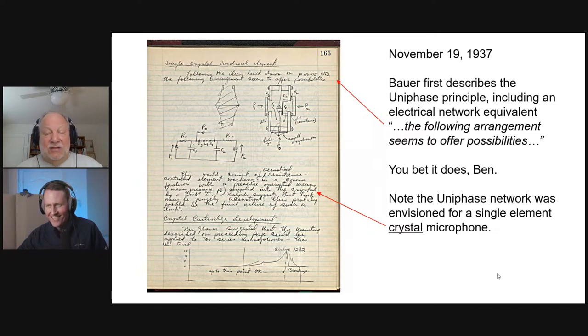His idea, though, was that the original uniphase network was going to be used in a crystal microphone, not a moving coil dynamic microphone, which is like a loudspeaker in reverse, but a crystal microphone. And a crystal microphone, instead of using a magnet and a moving coil, uses a thin sliver of Rochelle salt. And the sliver is about the size of your little fingernail.